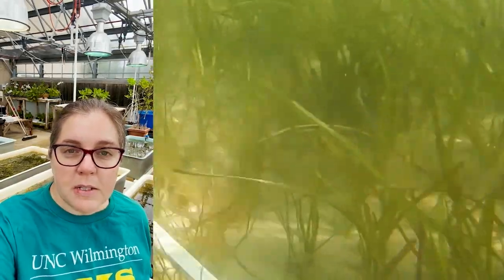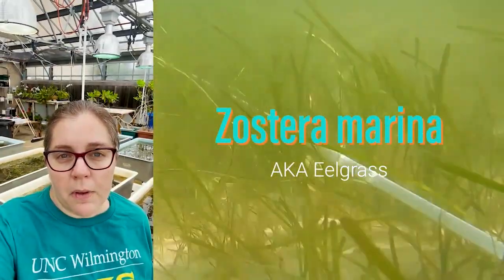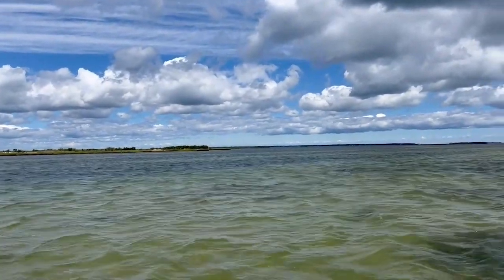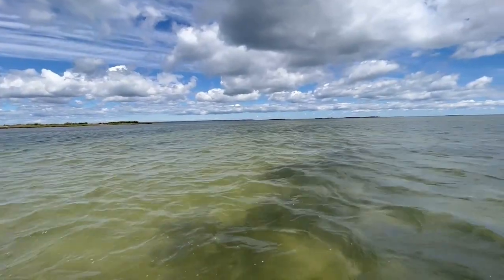One particular species, eelgrass or Zostera marina, a type of seagrass, are unable to deal with the rapidly warming temperatures and as a result are declining. And that's because eelgrass is a temperate species. So we're actually near the southern limits of its range where we are right now. And so we've seen a lot of declines over the more recent years because of warming water temperature.